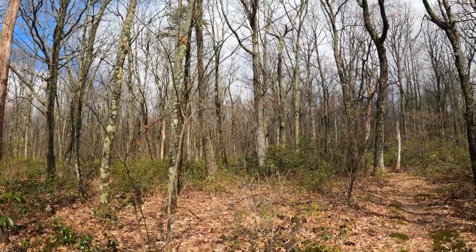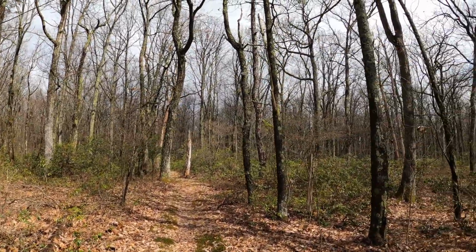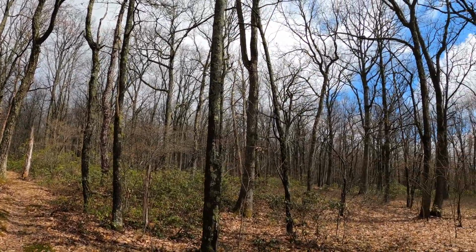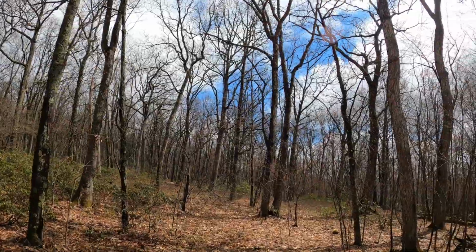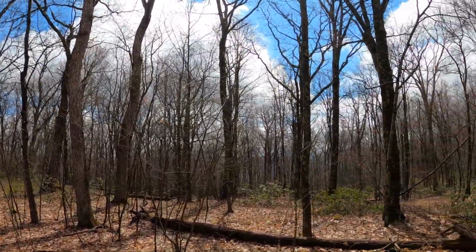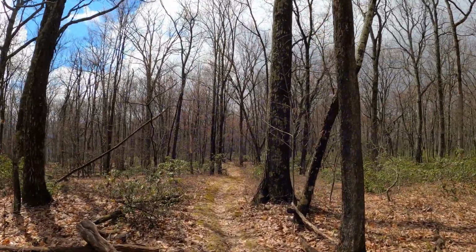I will be going back on this trail to the gas line again, back that way. But I want to go down here and check this out. I guess there's a vista down here, so I'm going to check it out. Just thought I'd give you some of what the trail looks like.